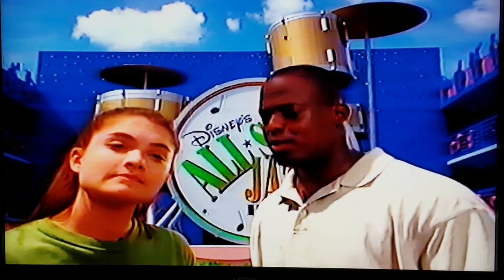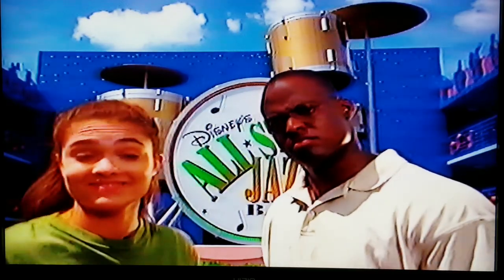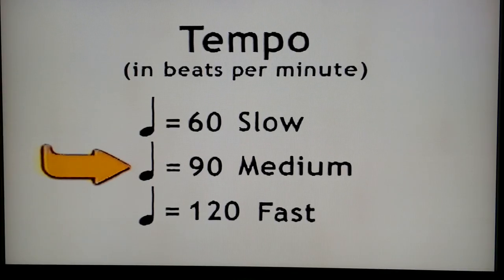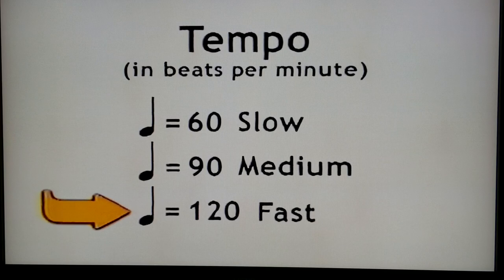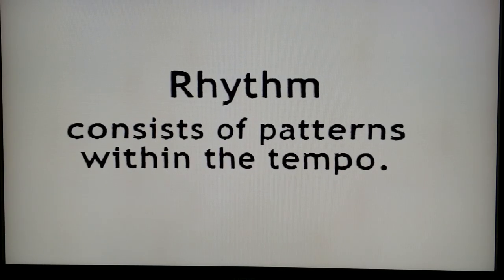Rhythm is how fast you play the music. And, well, like that, right? Almost. The speed you play is called the tempo of a piece of music. Rhythm consists of patterns within the tempo. They can be simple or complicated.